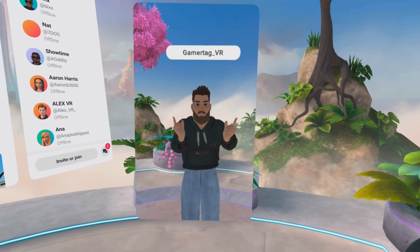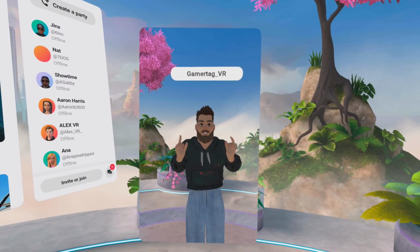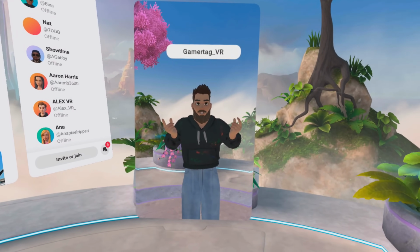Another thing you guys asked me to test is mic quality of Quest 3S. Mic check, 1 2 1 2, skibbity bip bip. Let's test it for the screamers. You're going to be really loud. And yeah, Meta Quest 3S mic check complete.